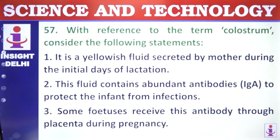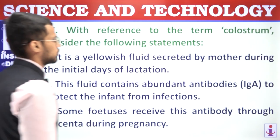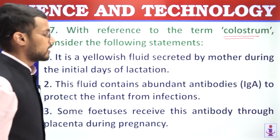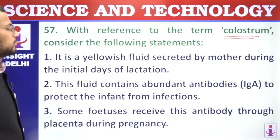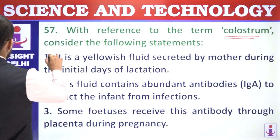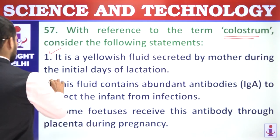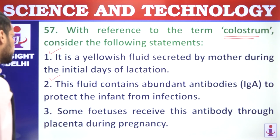57. With reference to the term colostrum, consider the following statements. Right? So colostrum is a yellow secretion after pregnancy, after delivery. First, it is a yellowish fluid secreted by mother during the initial days of lactation. Correct statement. Second, this fluid contains abundant antibodies, IgA, to protect the infant from infections. Correct.